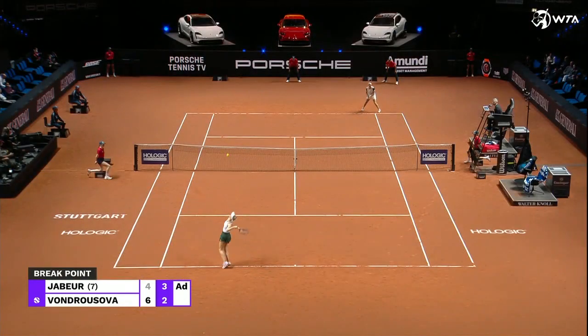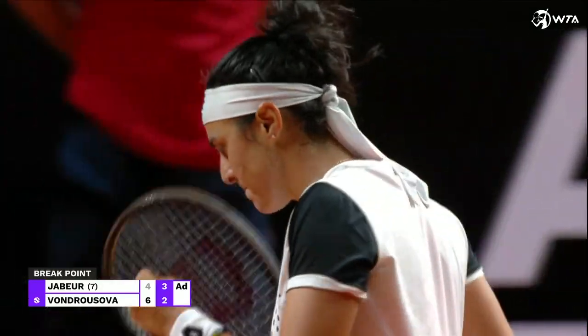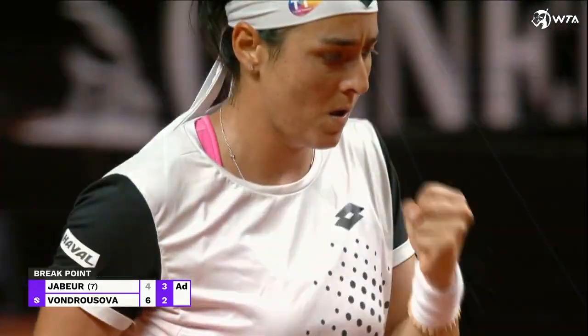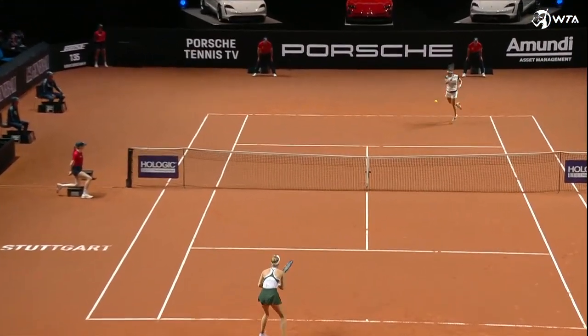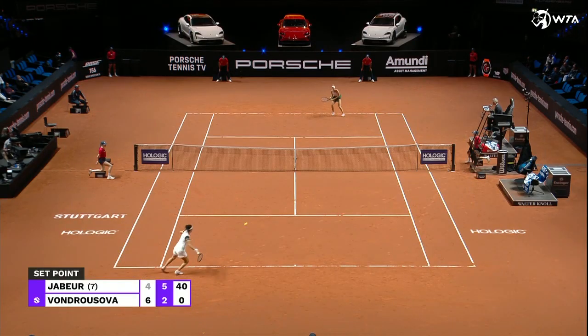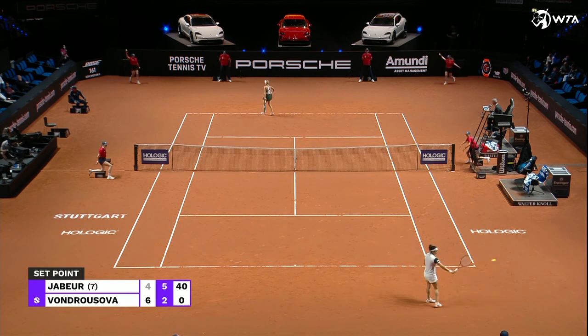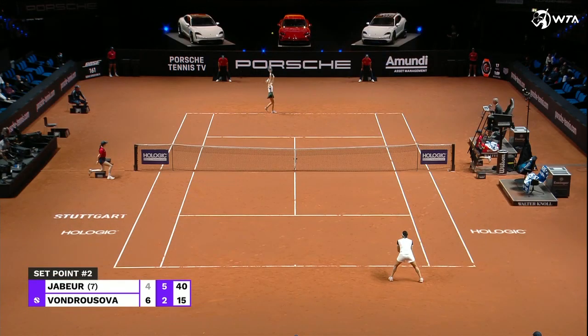Break point, Jabeur. That's tremendous. Corner to corner to corner. Four games to two. Really nice play this. Right into the corner on one side, to claim this second set and level us up at one set apiece. Not on that occasion. Vondrousova. 15-40.